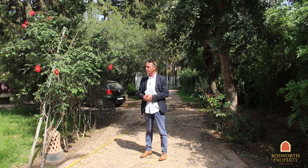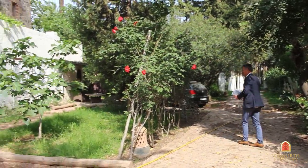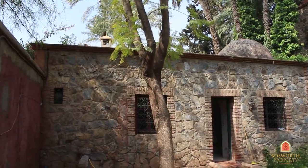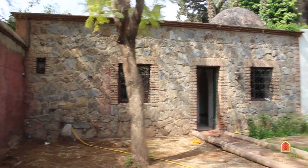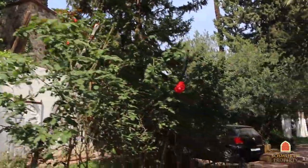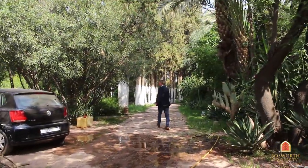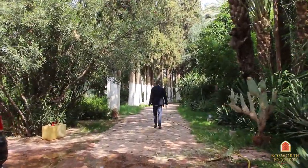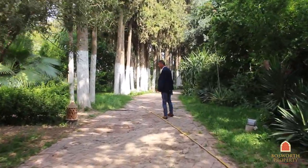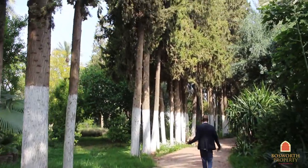And we've got a whole series of buildings here. I'm going to walk you through. Here on our left we have a guardian's house and a little bungalow. It's a fabulous park, 1.3 hectares, prime real estate. Now, as you can see, during lockdown, the house has basically been left to itself. There are a couple of staff here, but the gardens are overgrown, it's luxurious, it's lush.